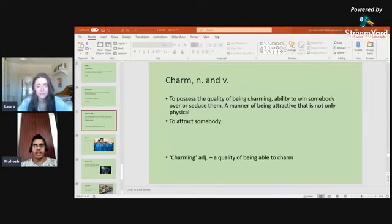Charm. I think the R is silent over there. Charm. Yes, you're quite right. If it was completely silent, we might have "chaam", but you're quite right. Charm, with the AR silent. Lovely. For anybody wondering, that's also the noun and the verb.